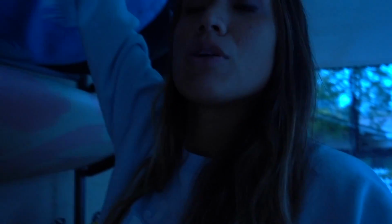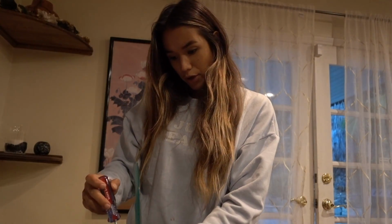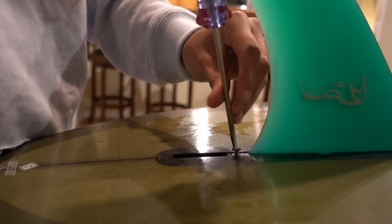And then the other board is a 7-6, and I'm bringing it for Michael, who's going to be on this trip with me. I need both arms to do this, so I'll be right back. So the first thing you do when packing up a surfboard for travel is to unscrew all the fins. So I've got a flathead screwdriver right here, and I'm just going to go ahead and take off both of these fins.